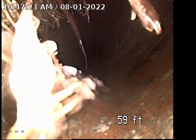Root intrusions are marked with the green flag, approximately 2'7" deep on the right-hand side, the front right-hand side of the property, past the side gate. It's right next to the tree trunk. I'm gonna pull back slowly so you can shoot the line.